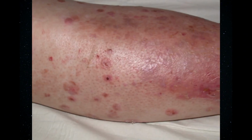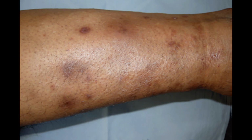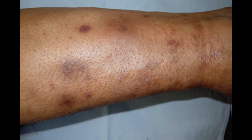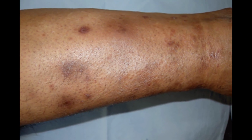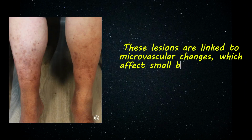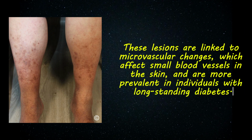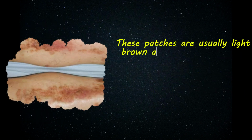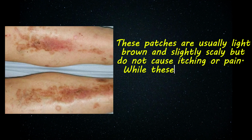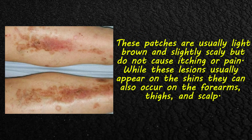Diabetic dermopathy, also known as shin spots, is the most common skin manifestation of diabetes. It appears as round or oval, brown, atrophic patches on the shins, often mistaken for age spots or scars. These lesions are linked to microvascular changes, which affect small blood vessels in the skin and are more prevalent in individuals with long-standing diabetes. These patches are usually light brown and slightly scaly, but do not cause itching or pain. While these lesions usually appear on the shins, they can also occur on the forearms, thighs, and scalp.